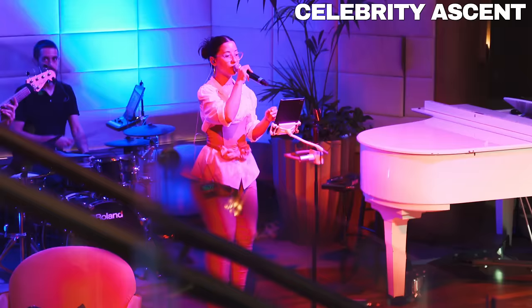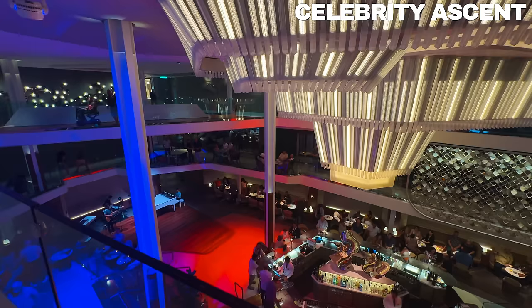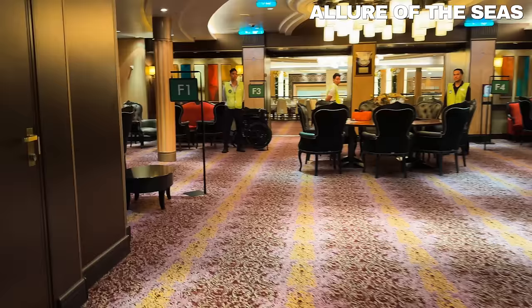Look how cool. And it's decorated for Christmas. This is going to be a lovely trip. They're playing live music already. The martini bar looks absolutely incredible. First things first, checking out my muster station.